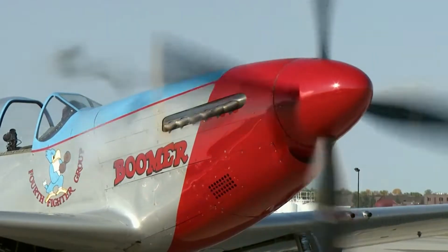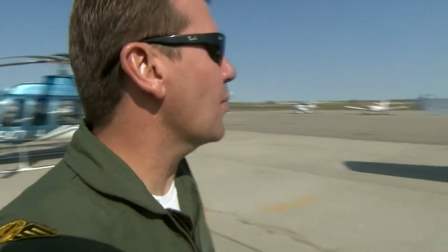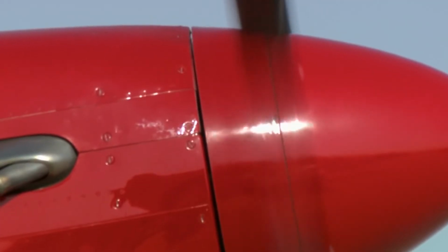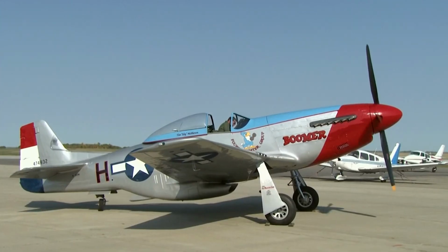Rooster will fly with Toby in his plane. But before the boys can take off, Rooster notices his ride is running rough. No one's going anywhere until that 12-cylinder Merlin engine is looked at.